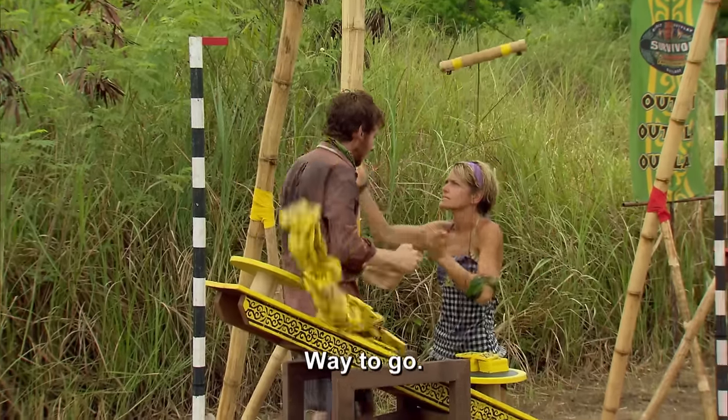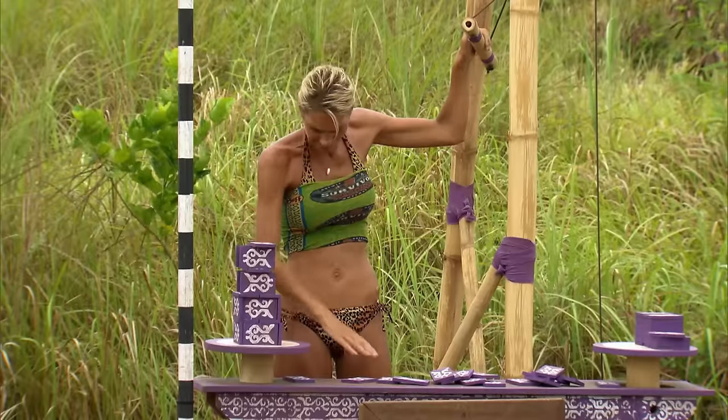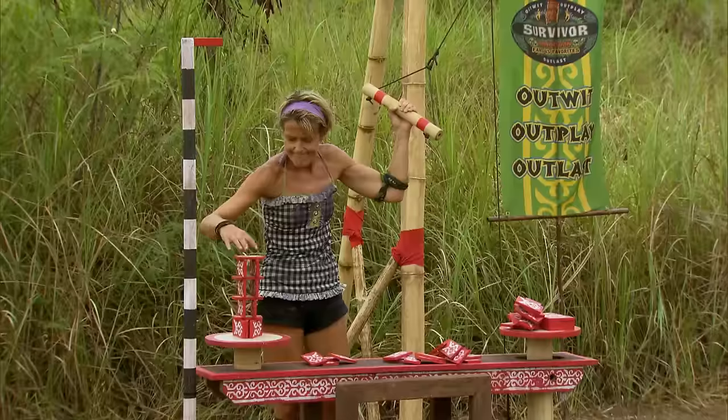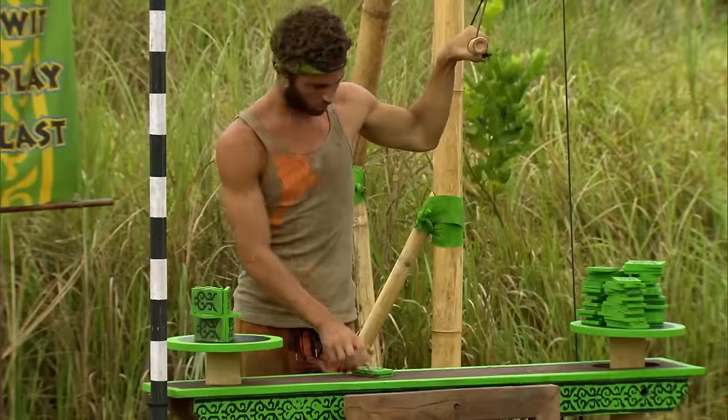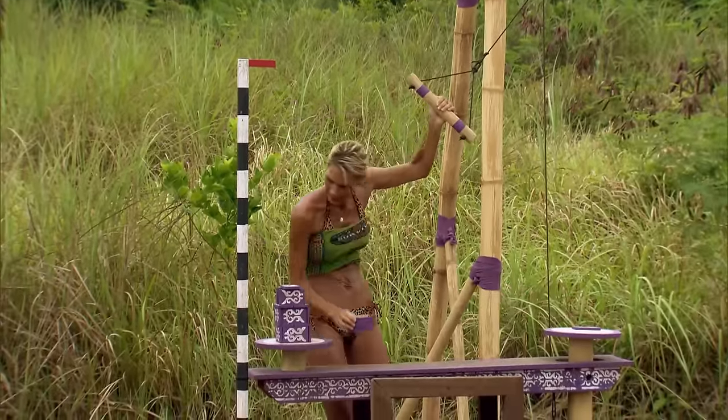Mind you, he had several more pieces he could have used, but that would have wasted time and clearly they weren't necessary. We did see other players on this season attempt this maneuver too, particularly Sherry, who tried to do what Cochran was doing. However, she did not bring as many pieces and was forced to move back to the other side of the beam, which caused her to lose the challenge.